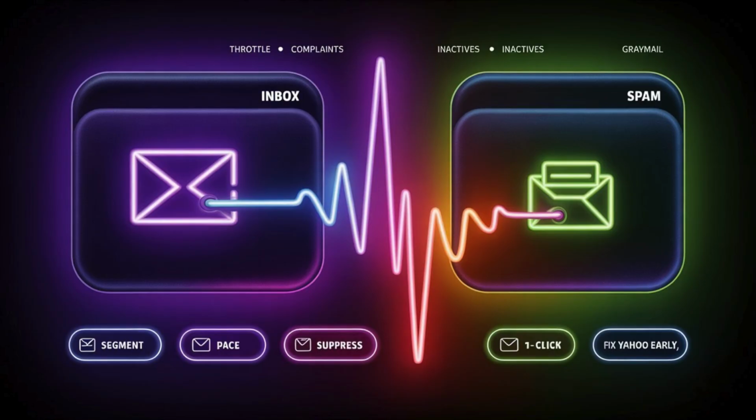Now let's talk about content and authentication. Yahoo really cares about recognizable from names. Don't use no-reply addresses. Don't rotate from addresses. Pick one sender name and one sender email and use them consistently.